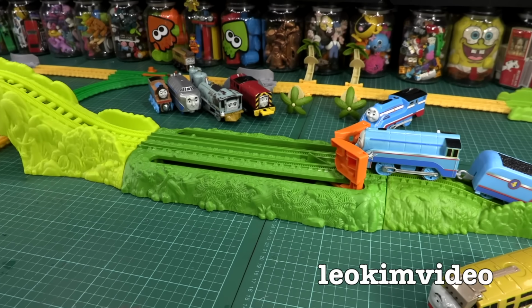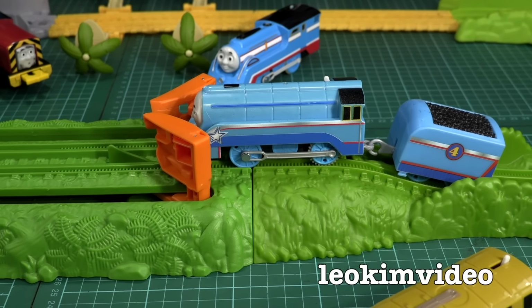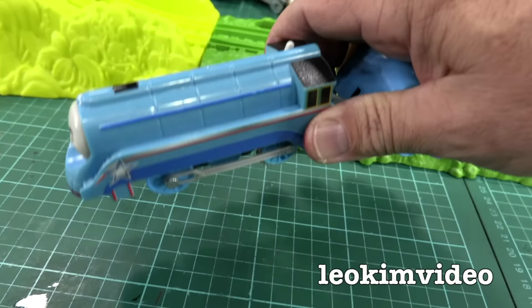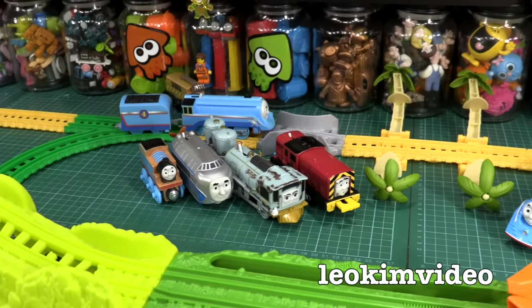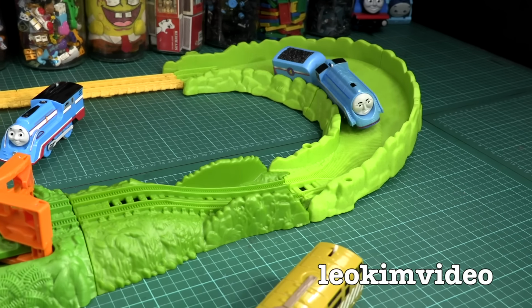And a bit sluggish, maybe it needs... Going way too sluggish for my liking. Sorry for that interruption there. AAA batteries, I'm not a fan of them. Let's give Gordon a go with a fresh set of batteries. And maybe that's a small improvement in speed, but not much.